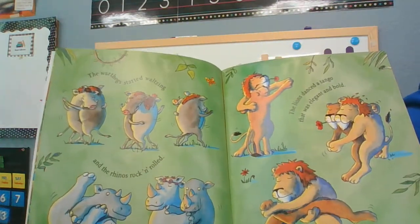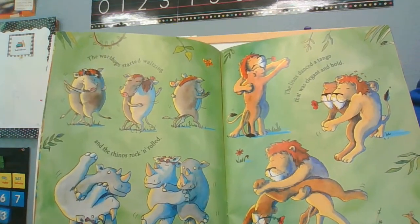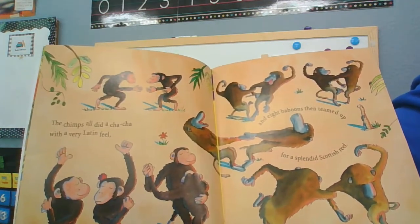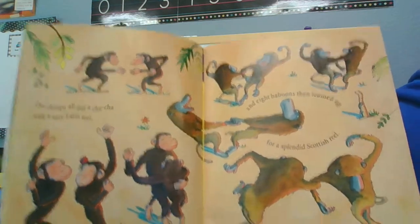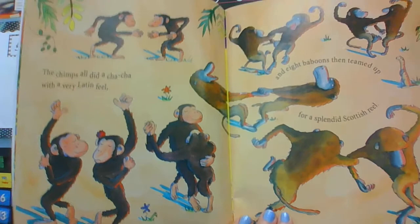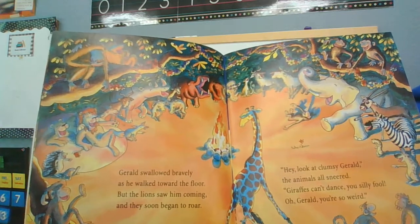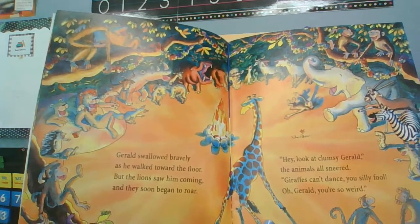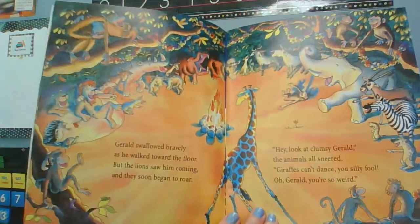The warthogs started waltzing, and the rhinos rock and rolled. The lions danced a tango that was elegant and bold. Look at those dancing animals. The chimps all did the cha-cha with a very Latin feel, and eight baboons then teamed up for a splendid Scottish reel. Gerald swallowed bravely as he walked toward the floor, but the lions saw him coming and they soon began to roar. Hey, look at clumsy Gerald, the animals all sneered. Giraffes can't dance, you silly fool. Oh, Gerald, you're so weird.